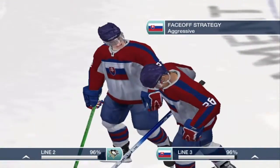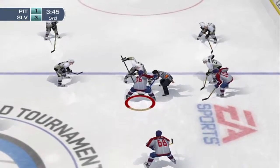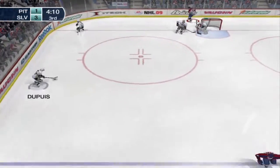Slovakia is putting on a clinic. They're skating hard, and it's really put them out front in this game. They've got exceptional talent. They're beating their checks one-on-one, and it's creating chances. Hanzu stumps the puck in behind the net to Dupuis.